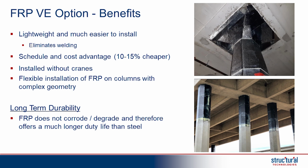Now we get into schedule benefit. Every layer of material has a cost associated with it. We derive a cost benefit, but again, getting the performance that we seek.